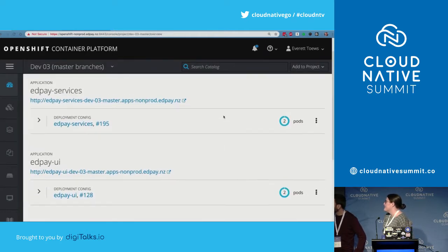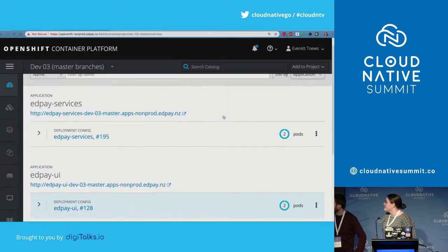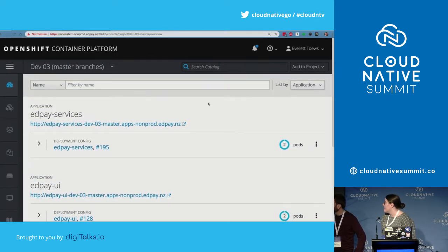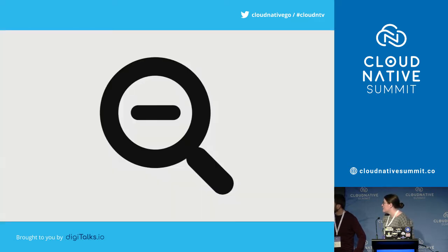So we have a clean pipeline run here for each part of our stack. We have 2 pods for each part of our service running here in our overview.